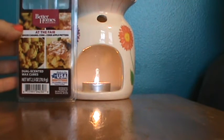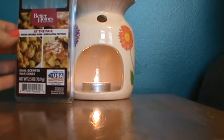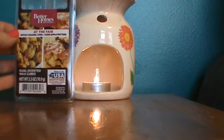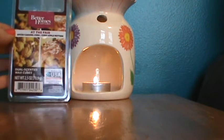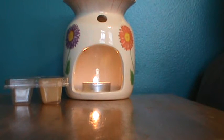I really thought I would just like the cider apple fritter one better. But really, I'm enjoying the spiced caramel corn one as well. Now, to just kind of explain the scent a little bit, I definitely get a super yummy caramel corn scent.